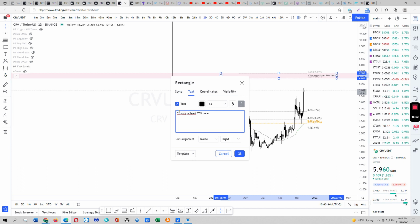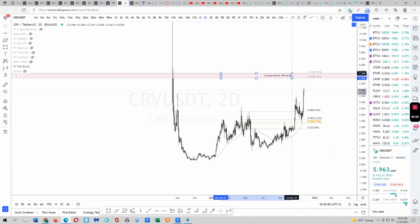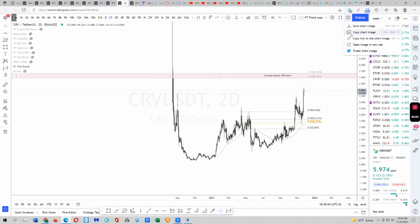I have to. The bag is decently sized. I want the capital. Put it over here. Yeah, there we go. CRV.